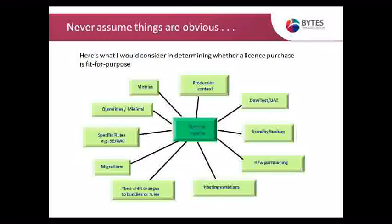And I think this is my last slide. This is a slide I use in other contexts to talk about advanced licensing topics. If you're looking to decide what is the right license and the right price, then these are all the dimensions of the challenge. So just very quickly to go around this.